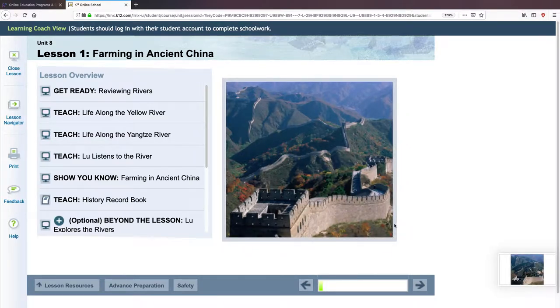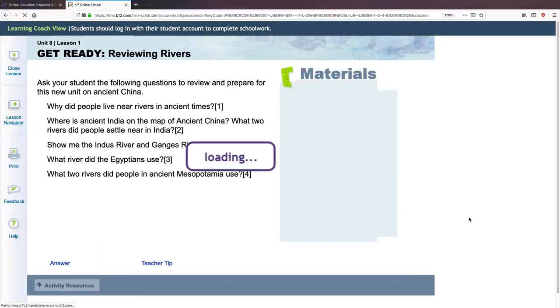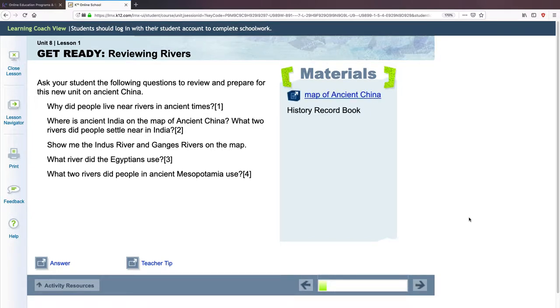Let's see. Okay. So, farming in ancient China. Life along the Yellow River. Life along the Yangtze River. I know how Chinese farm. They have crops in their hands and they put it near rivers, and it will grow. Okay, so why did people live near rivers in ancient times? So they will have water to grow crops and have water. Okay, where is ancient India on the map of ancient China?